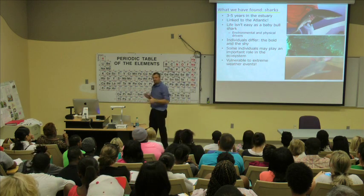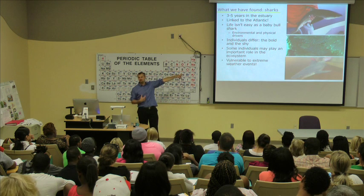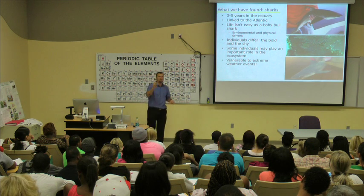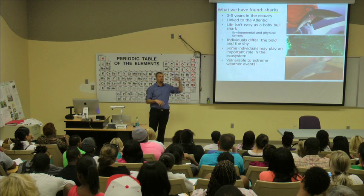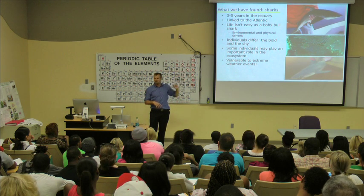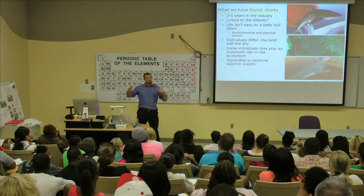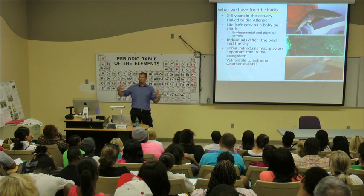Other bull sharks are very exploratory, and they'll swim from that kind of inland bay all the way to the coastal ocean, and then back up, and they'll go back and forth and back and forth. And they're eating almost exclusively in the oceans where there's a lot more food, but it's also a lot more dangerous because they're the big sharks there. And so these two groups of sharks are playing very different roles in the environment.